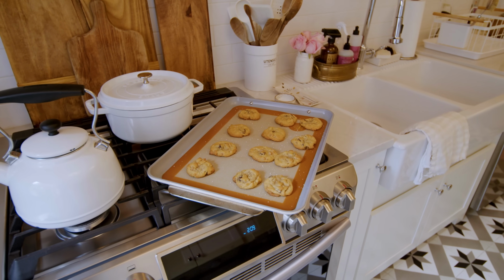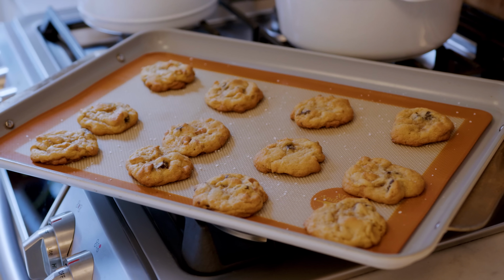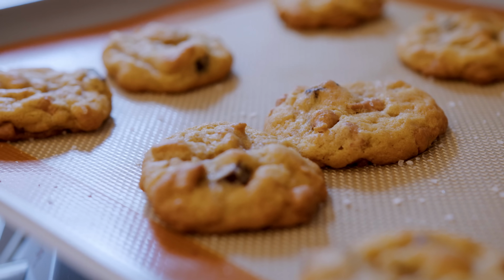This kitchen was actually what sold me on the apartment. It's pretty big for New York City standards. Like my arms don't even reach across. I love to cook and especially love to bake.